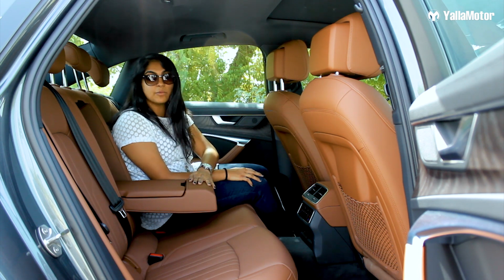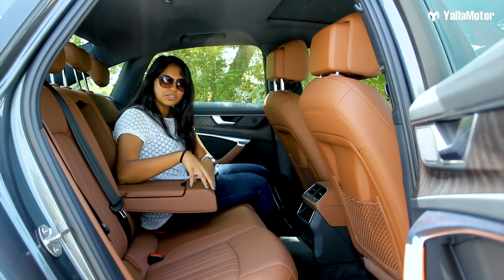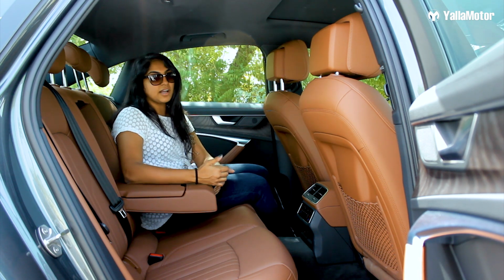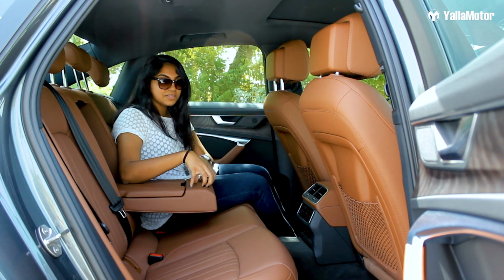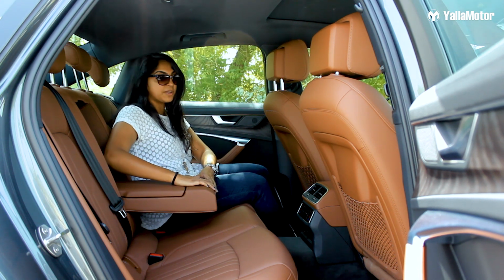Cup holders are what's missing. It is about an added charge of about 400 dirhams for cup holders and USB ports at the back. These need to be standard, honestly, Audi. You need to have this in your car. So just for cups, that's ridiculous. I mean, it should have been here. It's just an empty space.